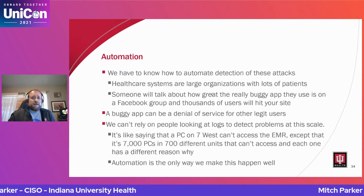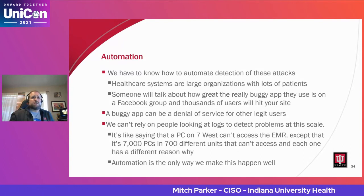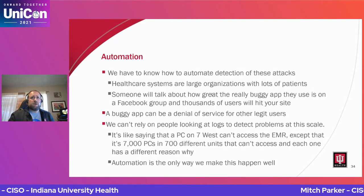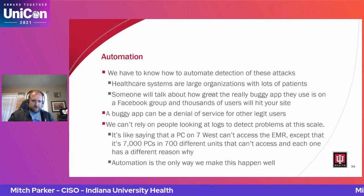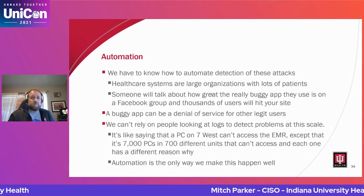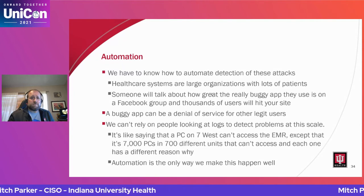So looking at logs is not going to detect your problems. I like to talk about this in terms of scale of a hospital. We've actually had problems back in the day where one PC couldn't access an EMR. Not a big deal. Now it's 7,000 PCs in 700 different units that can't access the EMR. And everyone has a different reason why. So you have to automate everything you do. We don't have a choice anymore. Just the scale, scope, and the fact that fires are constantly being added to means that these have to be automated.